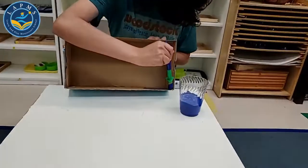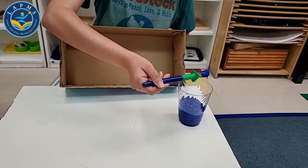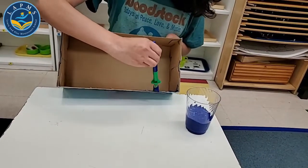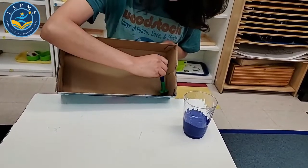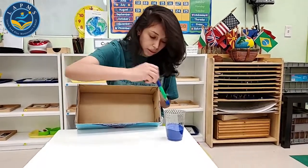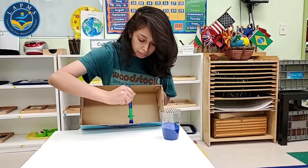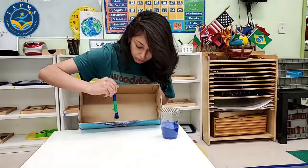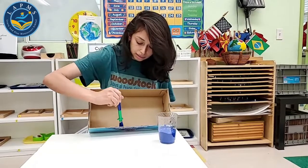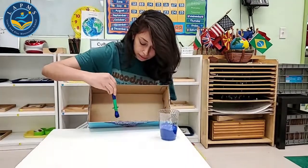You can always use crayons or markers, whatever you have at home. Okay, and we're gonna color the whole box blue. And it's gonna be a fun activity because every day we're gonna add something new to the box. So today we will just be painting blue. So go ahead and paint the box, all of it blue, and then we're gonna let it dry overnight. And then tomorrow we will be adding more and more to it.